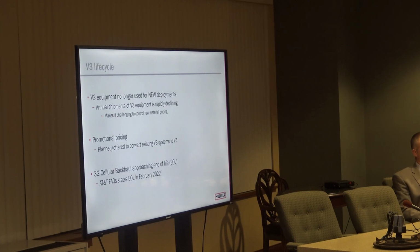So like I said, the reason this is being done, other than just the improvements, is that the V3 life cycle is ending because 3G cellular is going away. AT&T has it in their frequently asked questions that 3G will be obsolete in February 2022. So we need to make this change, because in the future you'll have to have a newer system that runs 4G. And this system will allow you to change over time with any other future innovations that the phone companies come up with. But we suggest we get started on it now because 3G is already pretty bad. And as they support it less and less, it'll get even worse long before February 2022 hits.